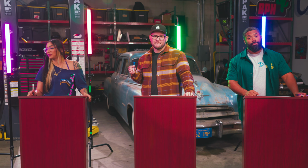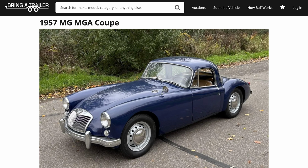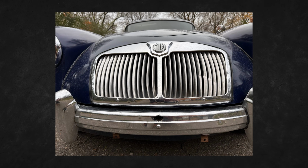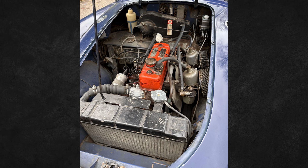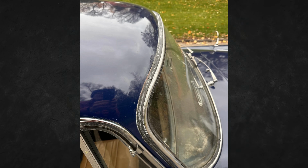Our next one, a little bit different of a vibe. This is a 1957 MGA 1500. This British roadster came with a 1.5 liter engine with dual carburetors. It was like a shoe. It's been refinished in dark blue with tan interior.